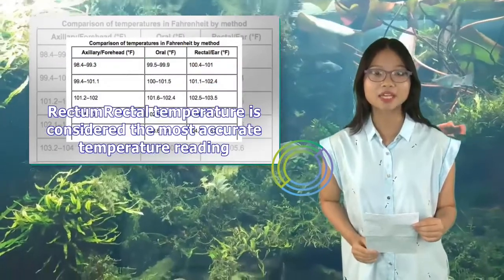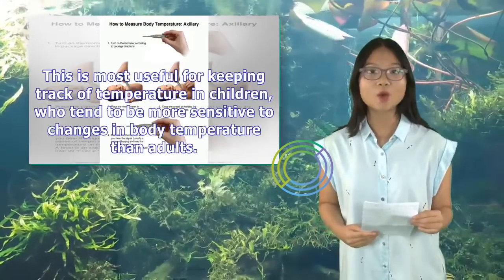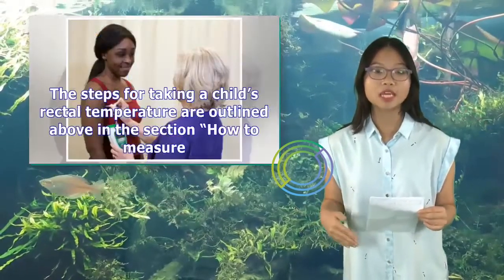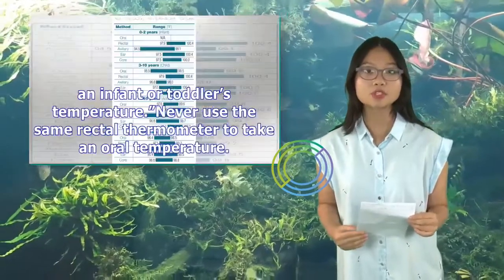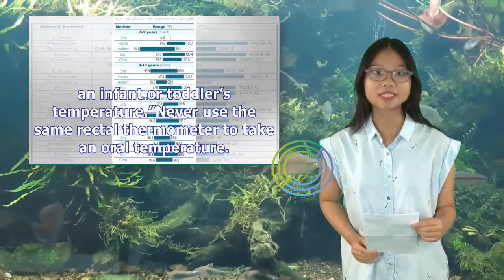Rectal temperature is considered the most accurate temperature reading. This is most useful for keeping track of temperature in children, who tend to be more sensitive to changes in body temperature than adults. The steps for taking a child's rectal temperature are outlined above in the section How to Measure an Infant or Toddler's Temperature. Never use the same rectal thermometer to take an oral temperature.